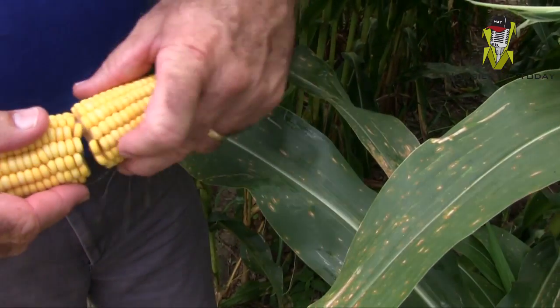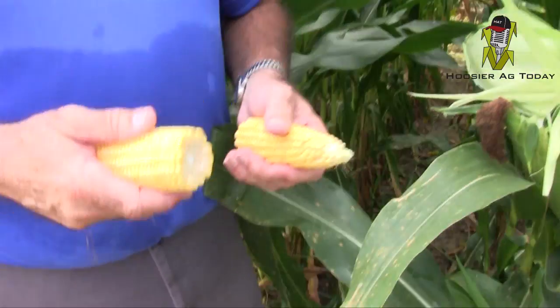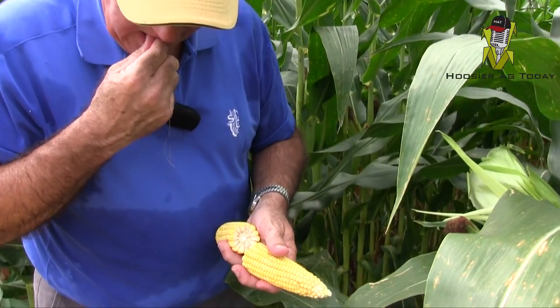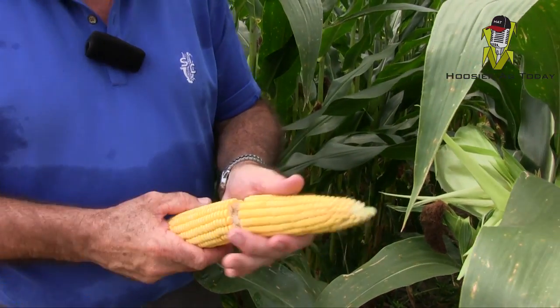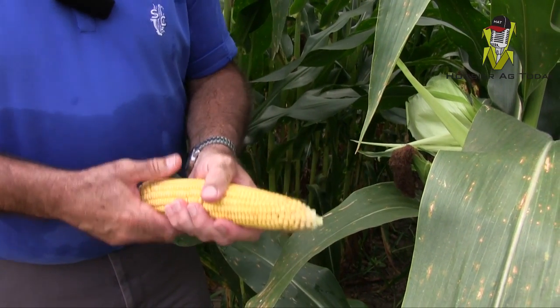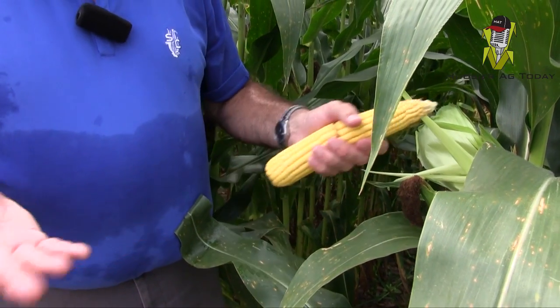16 round, approximately 47 kernels per row. I didn't go all the way to the tip, but it pollinated real nice. As you could see, we're a lot farther along, getting out of that milky stage right now, going to our next stage. You could feel its weight in my hand. So this plant hasn't been hurt by any of the disease.